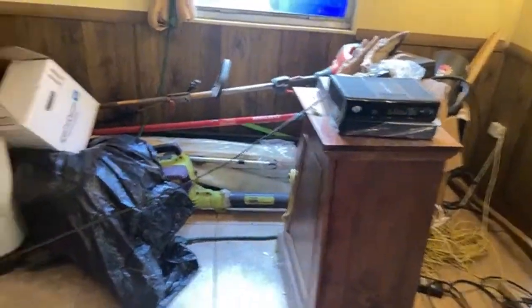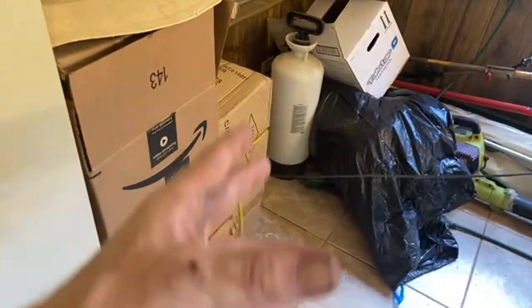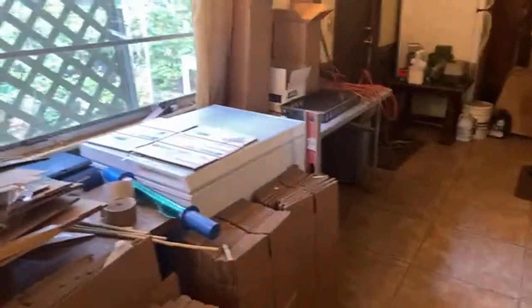Refrigerators, boxes, piles of boxes, brooms, computers, equipment, pump sprayers, calendars, hats, everything you might need. I got a bag of net in here. There's a nice net over in here that I want to get. I don't want to hurt it yet, but there is a nice net in there. I want to mess with that net one day.